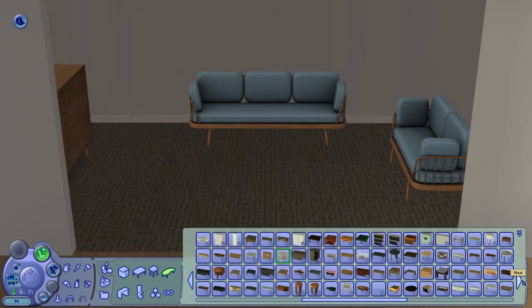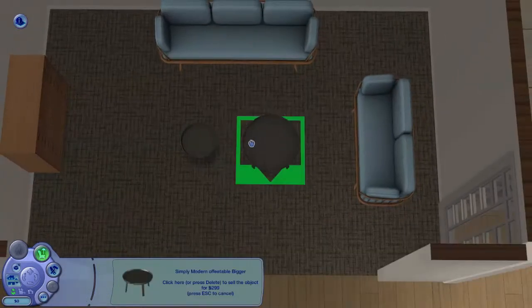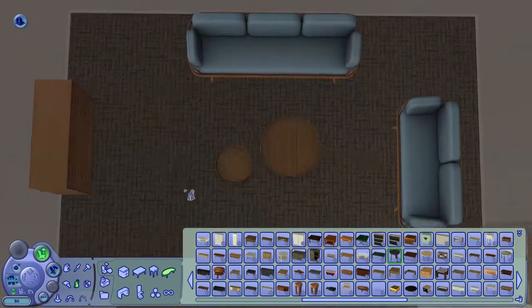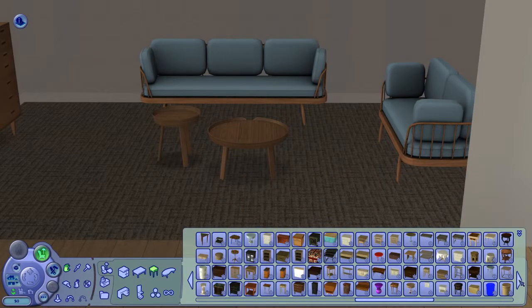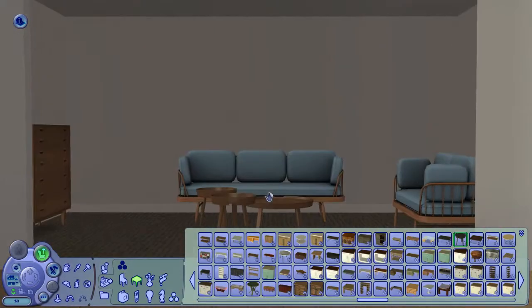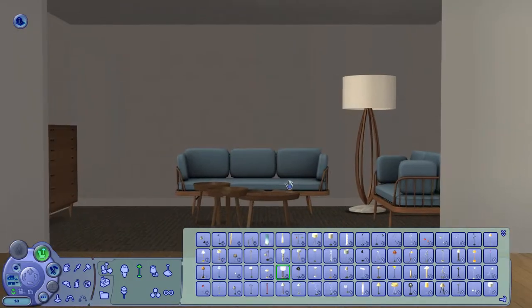And I remembered this from visiting some of those furniture stores a while ago. They would have these little living room areas, but they would always have multiple little coffee tables. And I really wanted to copy that idea, which you can see me do here right now. So yay! Real life can inspire great things. Nice lamp.